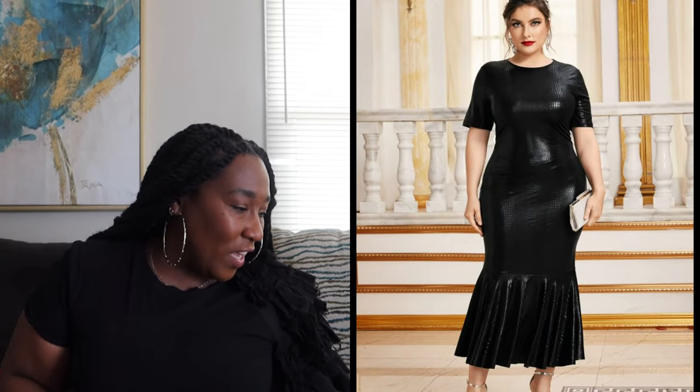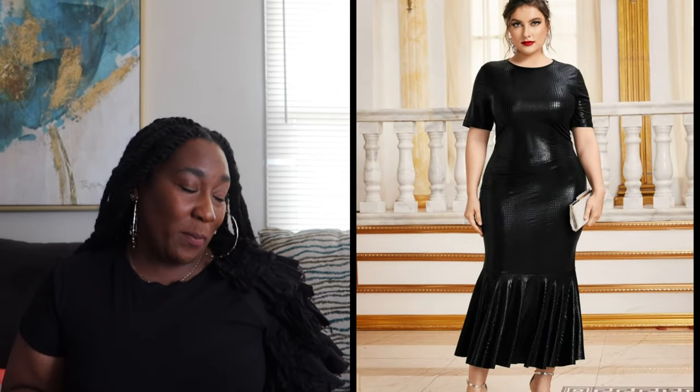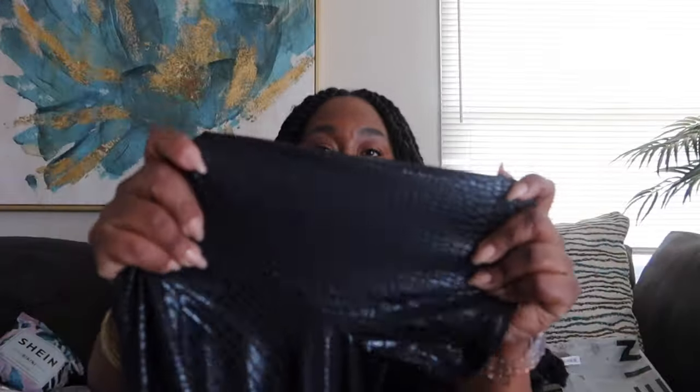I got a black dress. Let me make sure this is the one I'm seeing. Oh, this is the first thing that I put in my bag. Now, this is called a Crocodile Embossed Mermaid Dress. And I got it in an extra large. And this was $14. And if you can see, it is crocodile.